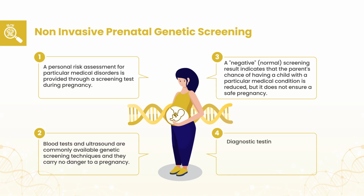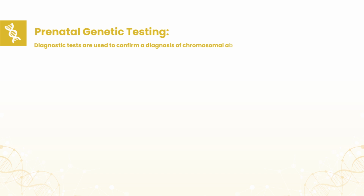4. Diagnostic testing for extra information is advised if a screening test for the parent shows a positive, abnormal result. Prenatal genetic testing. Diagnostic tests are used to confirm a diagnosis of chromosomal abnormalities or genetic disorders. These tests are usually conducted during the 2nd trimester of pregnancy.